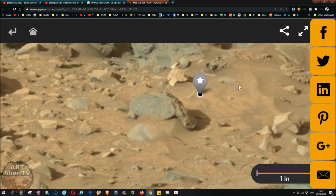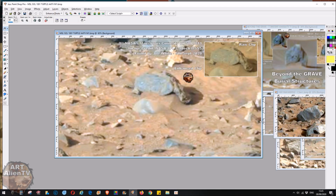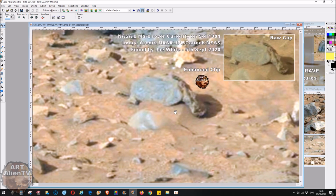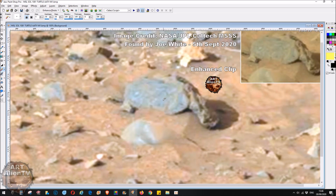Now, it's not that clear because this is a raw image. So what I've done for you here is I've done some clips of all these things. I'm going to show you in better detail in my graphics program here, and I can zoom right in for you and show you what we're looking at. Basically this thing is cool, and it's quite a good example. It's one of the best examples found so far, but it's not the only example. At least 2 or 3 I think I found before, and other people have found things that look like turtles and tortoises as well in Gale Crater. So there were different types there, at least 2 different types found so far, and possibly more.